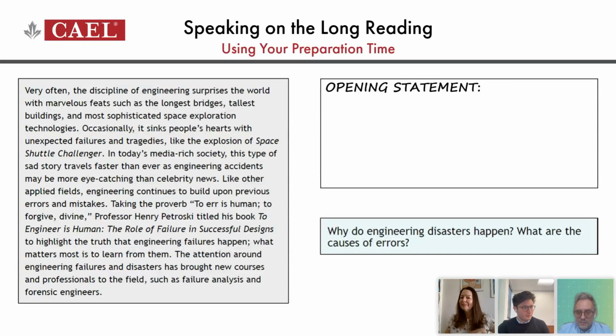So when it comes time to start your speech, I think getting started is the hard part, quite honestly. So here's a tip that might work for you. We're looking again at the very first paragraph of this whole reading passage. And as I scan it over with my eyes, I quickly noticed, of course, it's about engineering, but I noticed we talk about feats, which is accomplishments first, and then we segue into failures and tragedies.